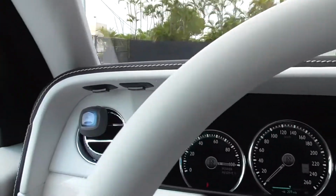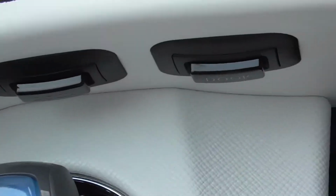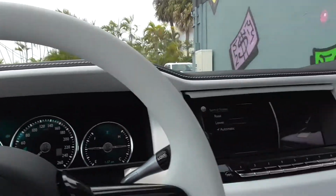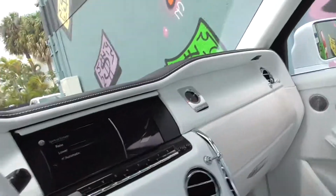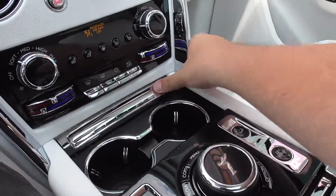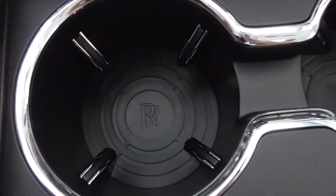If you're driving through a bad area, I guess, and you want to lower your Spirit of Ecstasy, you can do so. And just like with the driver's side door, you also have a button for the passenger side here to close the door. It doesn't open the door by itself yet. I think that's a safety feature. I'm sure Rolls-Royce could have done that, but for safety reasons they did not. And under this ivory white wood, you have two very large cup holders with the Rolls-Royce double R embossed there.